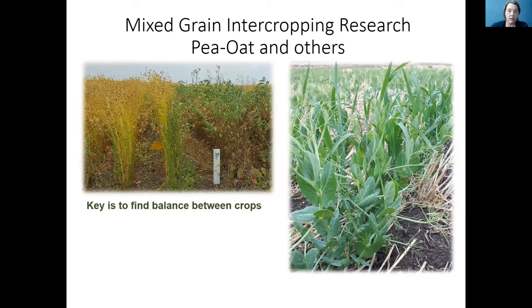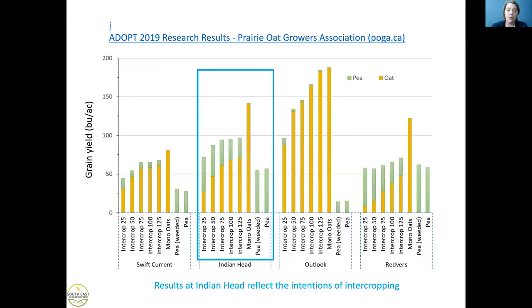The key, with some of our research that we're doing, is we're trying to find the balance between the crops, because there's intercrop combinations that just don't work. There's ratios of these crops that just don't work very well, and there's ratios that do seem to work relatively well. So we did trials in 2019 and 2020 with the Prairie Oat Growers Association. It was the SASCOATs, and funded through ADOPT. And so in this fairly busy chart here, I'm going to try to go fairly light on charts in this presentation.